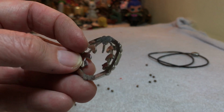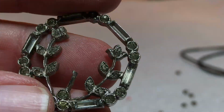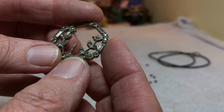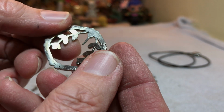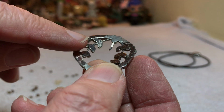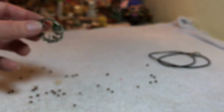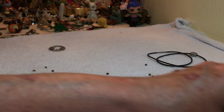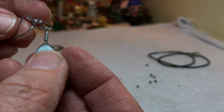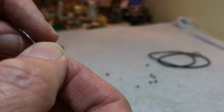This might be sterling. It's broken, but I'm going to test it. It's vintage rhinestone, missing some. But it's missing whatever it was attached to, but it's got that back that's polished down. It could be sterling. One Larimar earring.